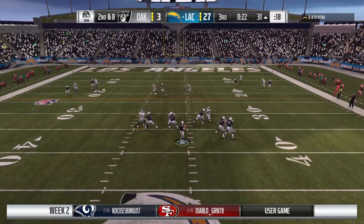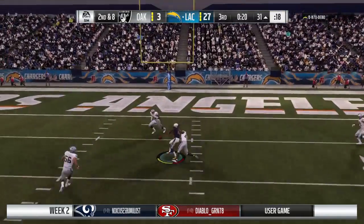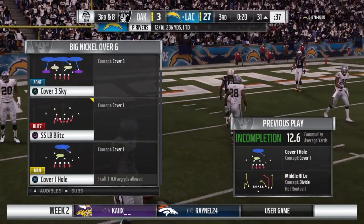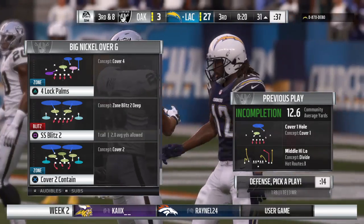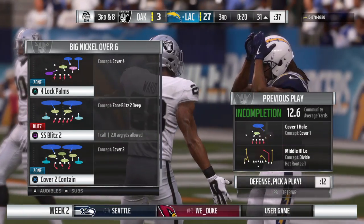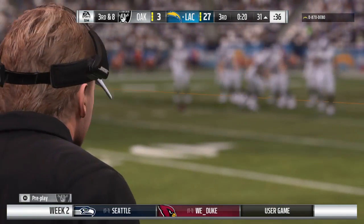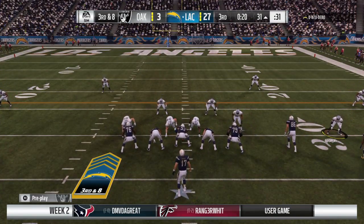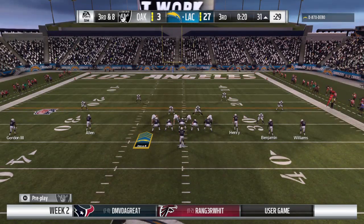Again, it's Rivers. And the hit jarred it loose. It's incomplete. The beauty of being able to play a zone defense is that you can sit back and see the ball coming out of the quarterback's hands. Guess what? It creates a lot of confusion, kind of a muddle in the middle of the field where you can go make a play on the football.